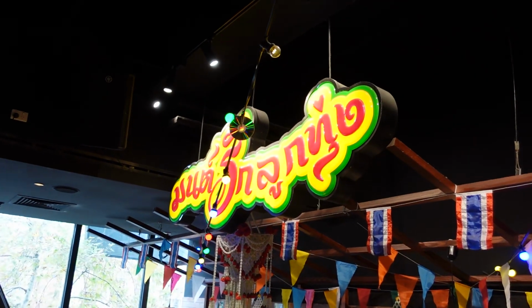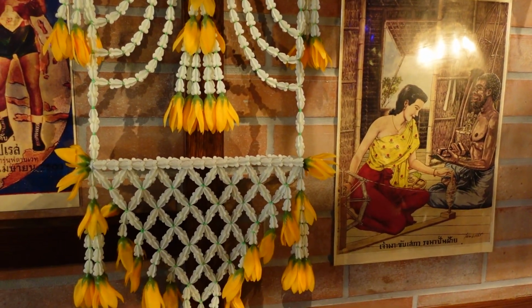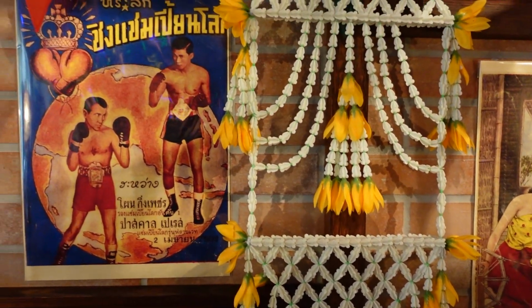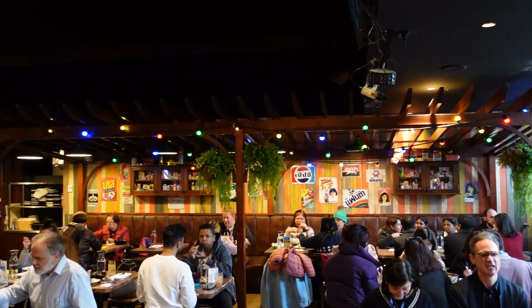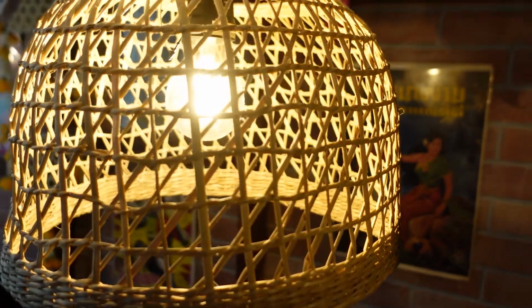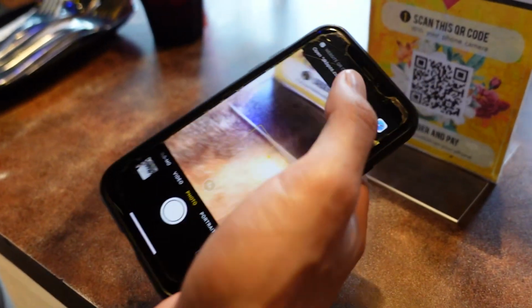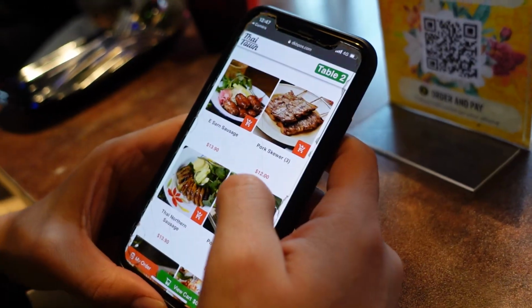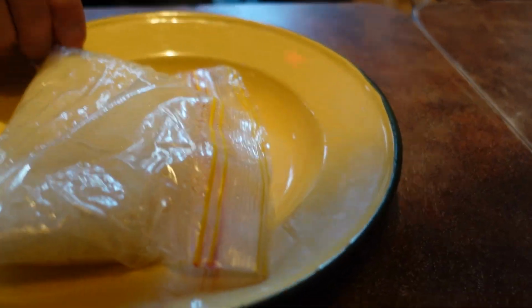The decor consisted of exquisite art pieces, posters, and memorabilia from various time periods in Thai history. Even the light shades were handcrafted from bamboo. The ordering process was very efficient. Just scan the QR code and order from the menu. The less human interaction, the better.